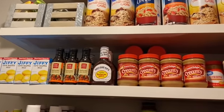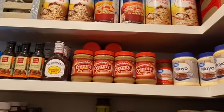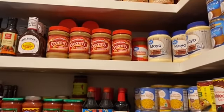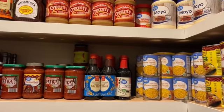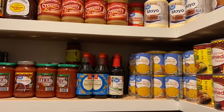We still have quite a bit of barbecue sauce, lots of peanut butter, mayonnaise, corn. I have finally been able to find corn, not necessarily in these 14.5-ounce cans.